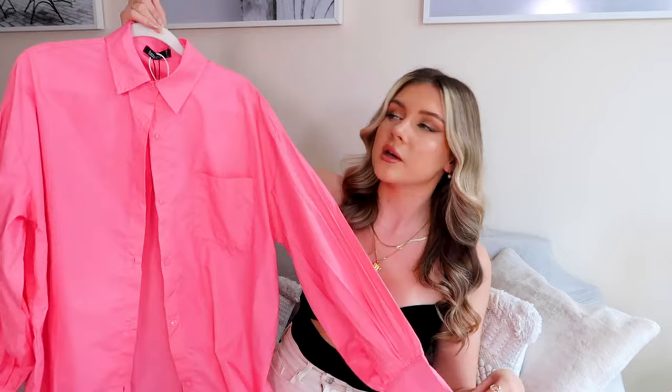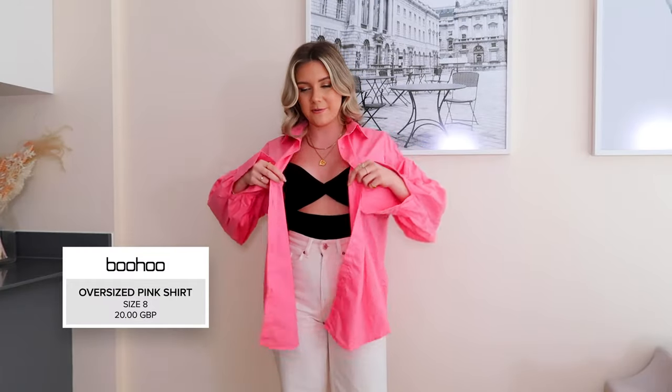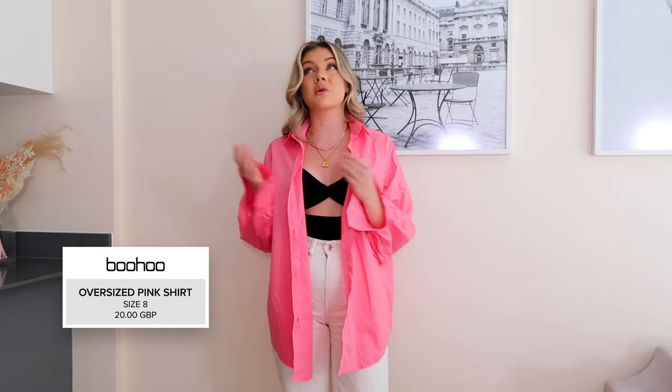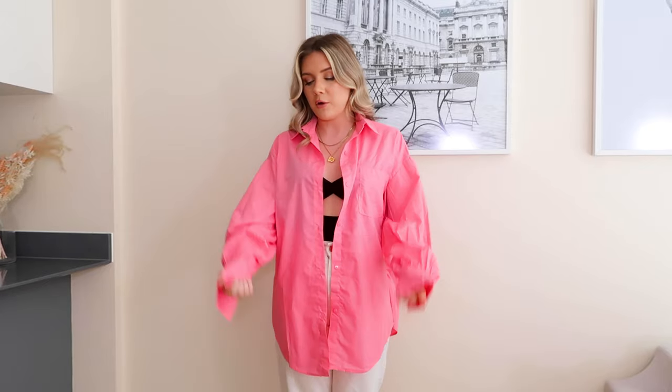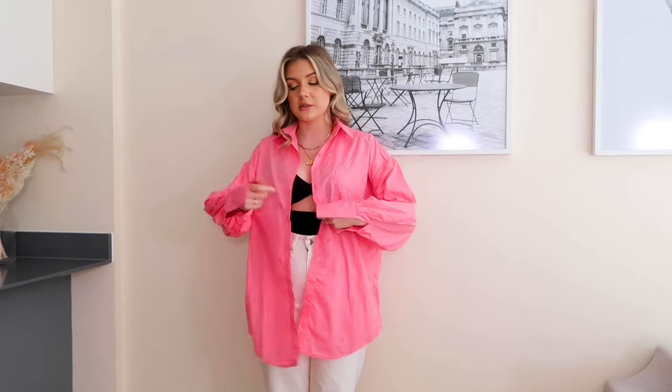It says it's oversized, so I picked up a size 8, but I don't know if it's oversized enough for me. We'll see in the next clip, because I hope that I love it, because honestly, I've been wanting a pink shirt for so long. I'm actually so happy that this fits in quite an oversized way, because I was so worried that this was going to look like a little tight shirt and it was just not going to be a vibe. Obviously you can do up these little buttons here, but I've just left them loose because I can't really do it one-handed, I'm not going to lie.